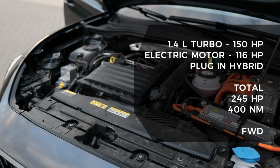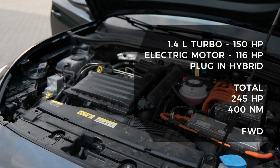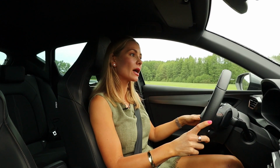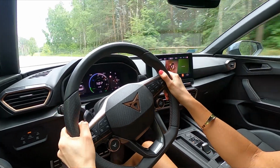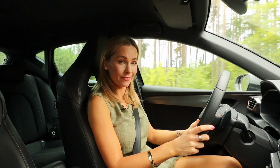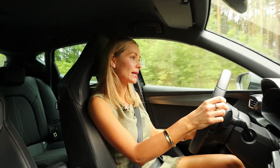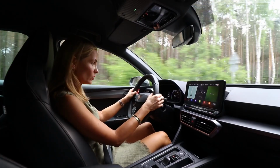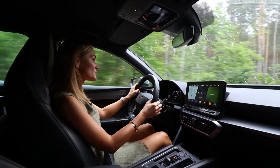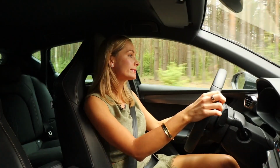Under the bonnet, I've got a 1.4 litre turbocharged petrol engine combined with an electric motor. This is a plug-in hybrid, and we're getting 150 horses coming out of our combustion engine and 116 horses coming out of the electric motor. Here, 1 + 1 = 2, and the total power is being calculated at 245 horses. Not bad. 400 Newton meters of torque, and all of its power is being sent to the front wheels. That's fine.